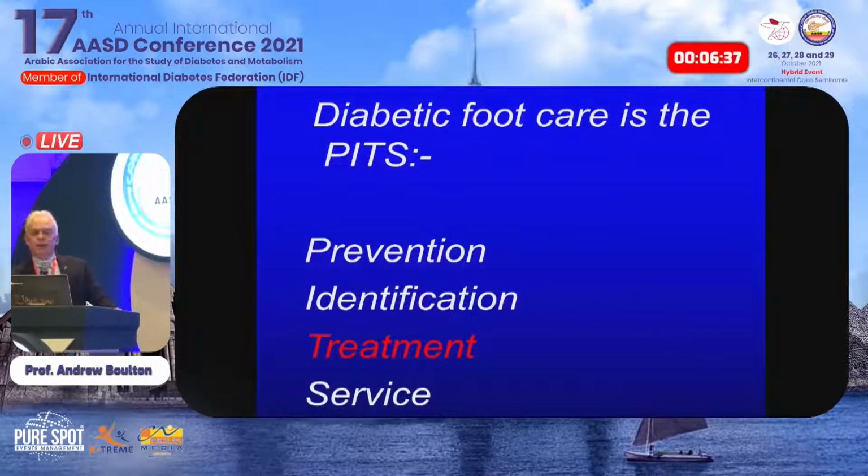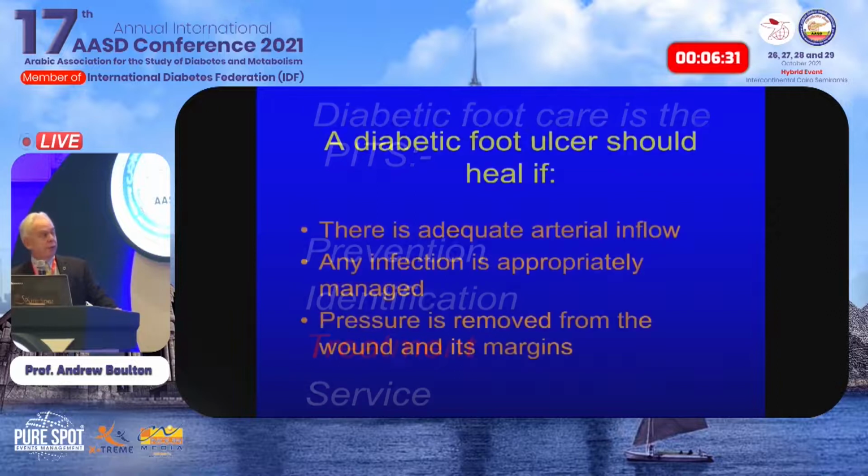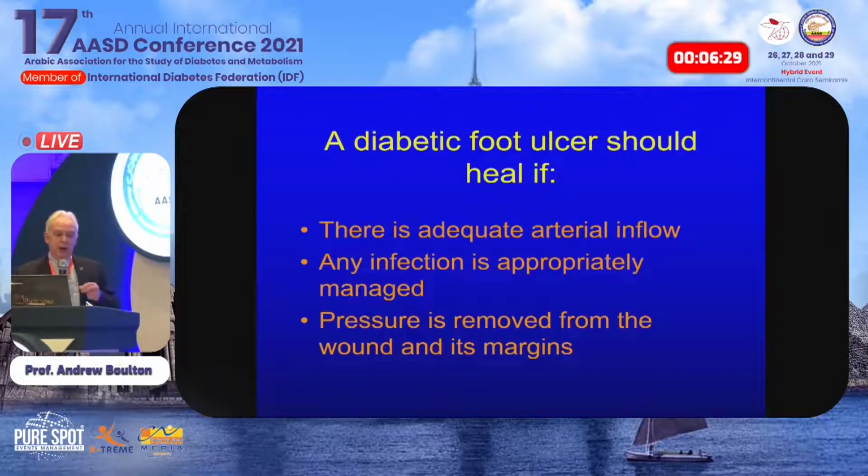What about treatment? The last 5 minutes or so I'll go through the fact that we do have now some evidence-based therapies for diabetic foot problems. We know that a diabetic foot ulcer should heal if the arterial inflow is okay, if you treat infection appropriately and aggressively, and you remove pressure from the wound and its margins. We're at least good at removing pressure, because doctors find it hard to believe that someone with a huge hole in their foot would walk on it.